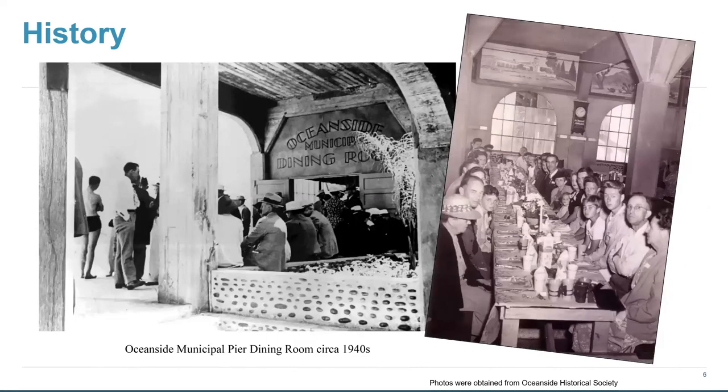At the west end of the pier, where the lifeguard station is, there actually used to be the Oceanside Municipal Dining Room. Back in the day, what folks would do is go on the pier, catch some fish, and then eat at what they called the Municipal Dining Room. The walls that encapsulated the dining room have since been removed and replaced with the walls that constitute the lifeguard station. But the lifeguard station does occupy the exact same footprint.